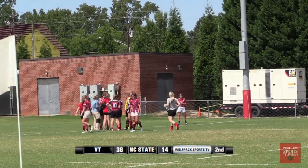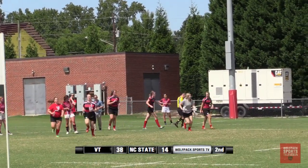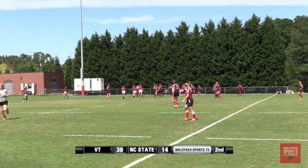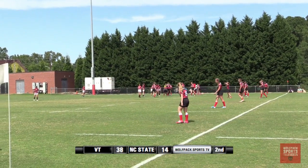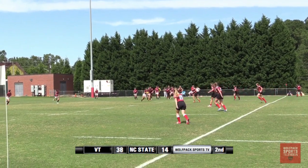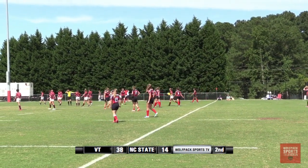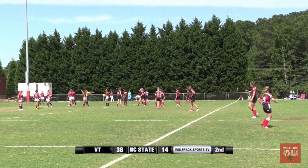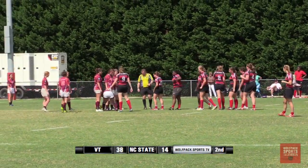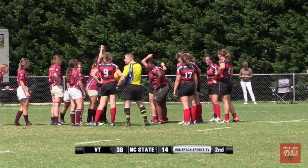So we got 38-14 is the score here. Virginia Tech came out strong, scoring twice to open the second half, but NC State coming back, able to score on their try and convert, and they've been threatening once again to score. So it looks as if they've sort of gained their momentum back a little bit. Looks like he called a knock forward, I believe on Virginia Tech. So here comes the scrum. NC State will have the advantage of rolling it in.